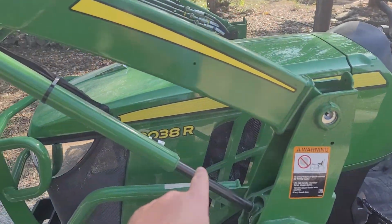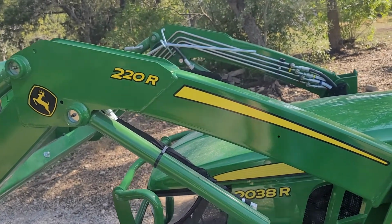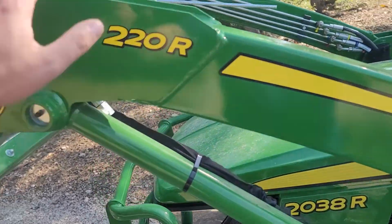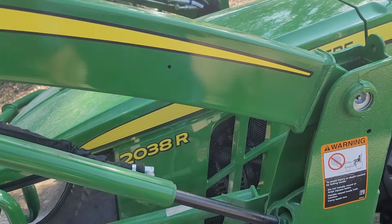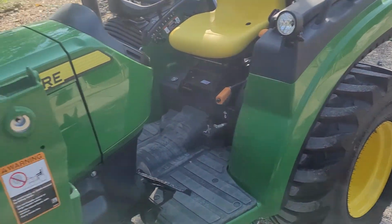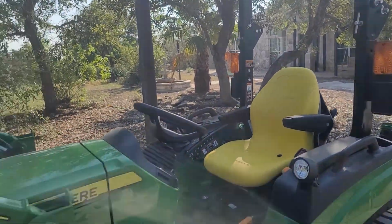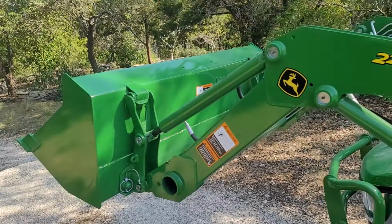It's a 2038R, as you can see here. Comes equipped with a 220R loader. It's very stout. Without any fluids, I believe it weighs about 2,400 pounds. And so, what does it do? Why would anybody want one of these things?